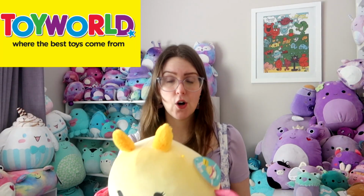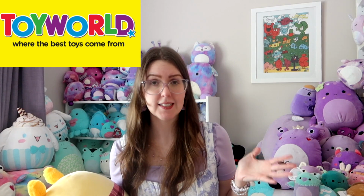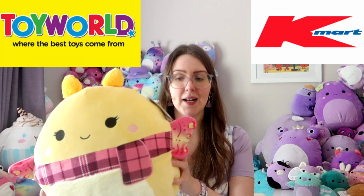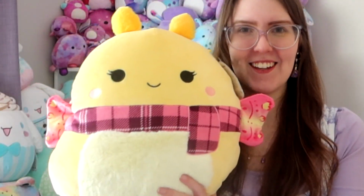Now, I hesitated on buying her, not because I don't love her, but because in the past, Toyworld have sold their Squishmallows for a higher price than Kmart and Target. But good news, they now sell 12-inch Squishmallows for $20, which is the same price as Kmart. So if you see any 12-inch Squishmallows in Toyworld, you'll be paying the same amount of money, which is awesome because Toyworld often get a lot of Squishmallows that Kmart don't get. They get really random squads at really random times. I can never keep up with Toyworld, but I'm so glad I was there on the right day to add this one to my collection.